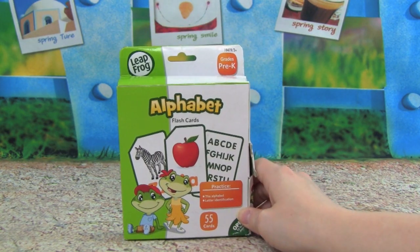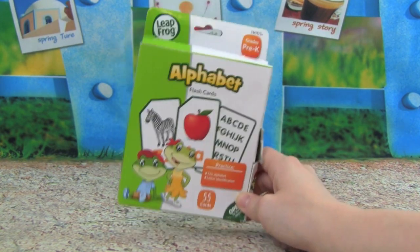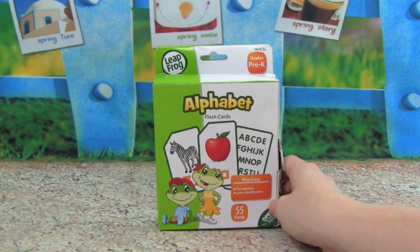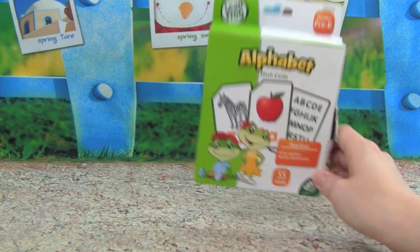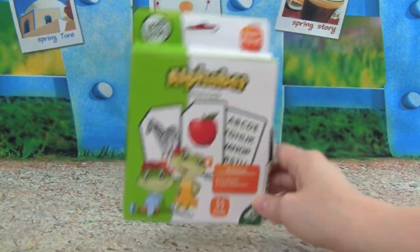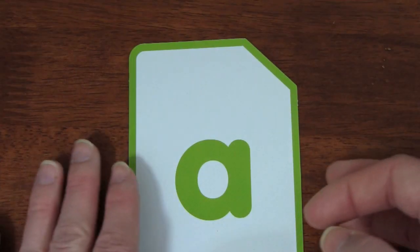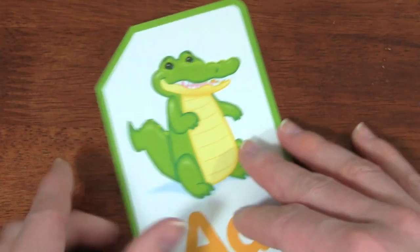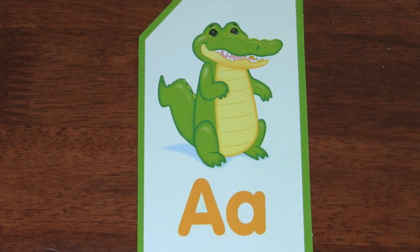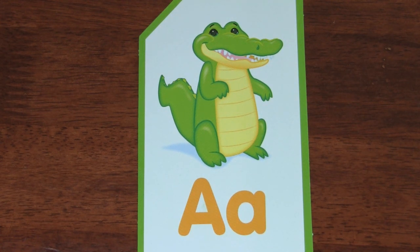Today we are learning our lowercase ABC letters with these super fun LeapFrog alphabet flashcards. So if you want to learn your lowercase ABCs and have a lot of fun, then keep on watching. Are you ready to learn your ABCs? Here we go! A. A is for alligator. An alligator goes chomp, chomp, chomp.